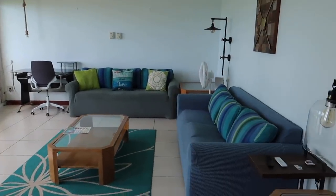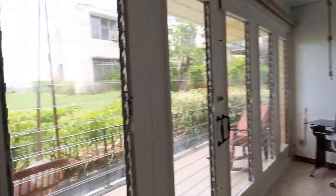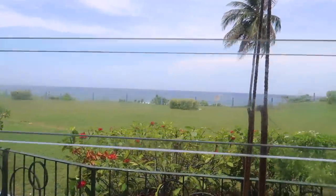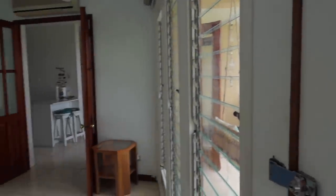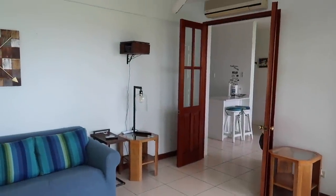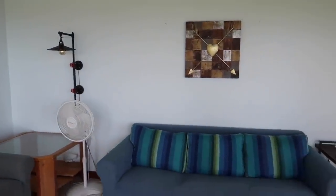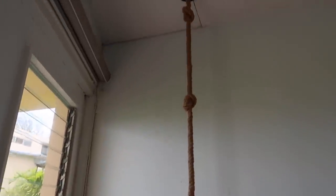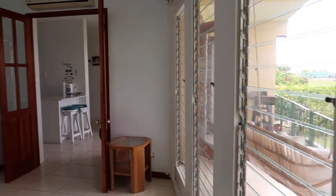So here is the living room. It's really pretty. And this right here, the view. You can go chill on the veranda and enjoy that beautiful view. So yeah, it's a nice little place, very homey. I also love this light, and this light. They have some really nice light fixtures here. So cute. There's AC, there's a ceiling fan, and there's AC units in the bedroom as well.